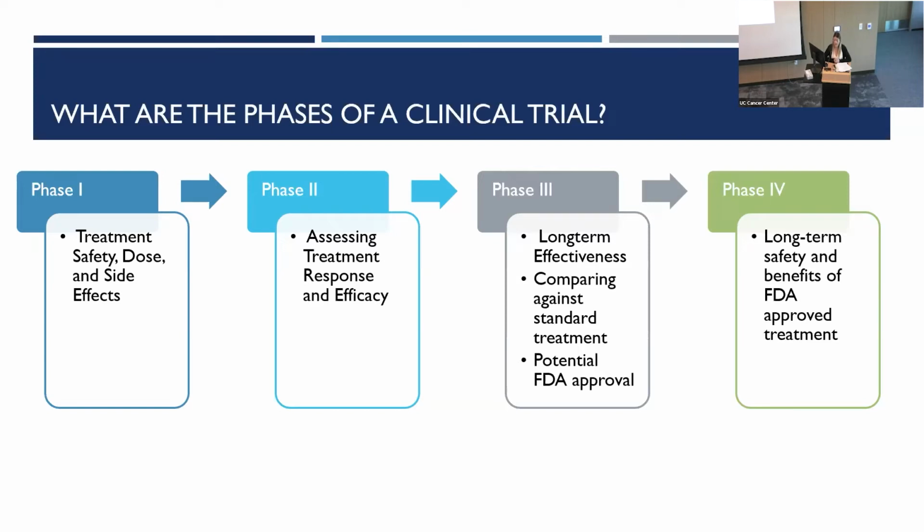A phase 2 clinical trial is really here for assessing treatment response and efficacy. So it's a larger group of individuals, something like between 20 to 100 individuals or more on a phase 2 clinical trial. This is to determine the new treatment's potential efficacy and treatment response, and to see how the new treatment really affects the body and fights the cancer.